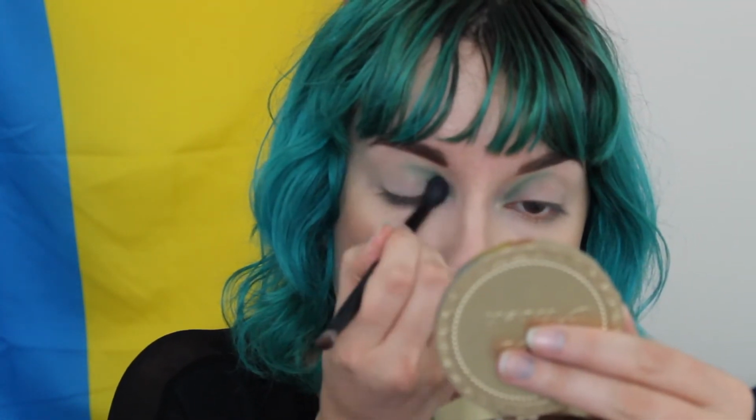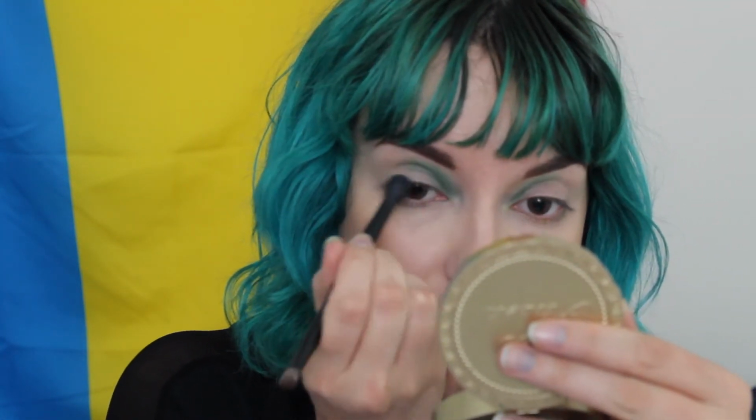And I'm kind of forming the inner corner of this eye the same way you would do a normal outer corner. So just starting in the inner corner and blending it out into the crease. And I'm going to want to deepen that up because that shade just isn't deep enough for my liking, but that's okay.